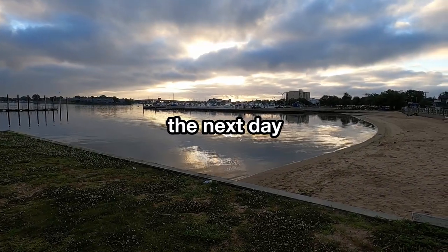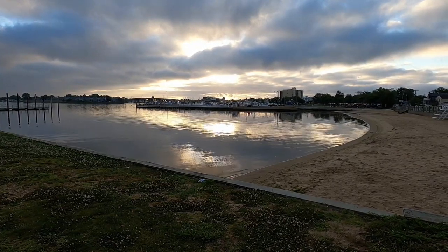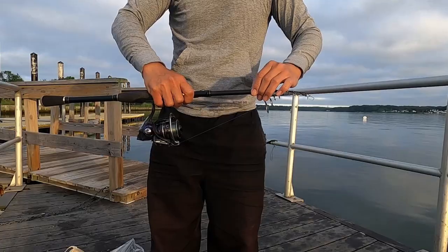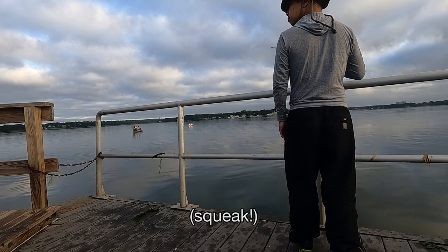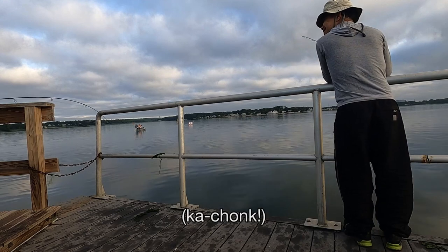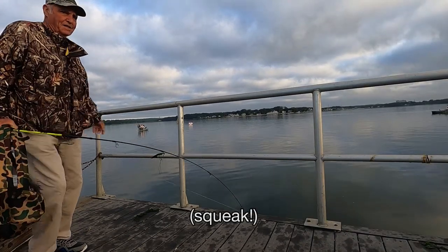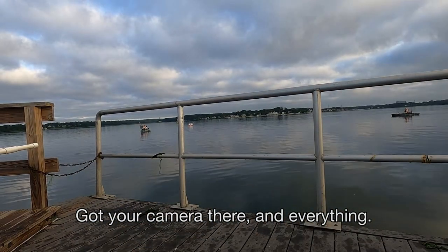Fast forward to the next morning. I want to try again and see how the bite is affected by an incoming tide. And the wind is calm. So I wake up very early and get to the water at 6 a.m. Good morning.